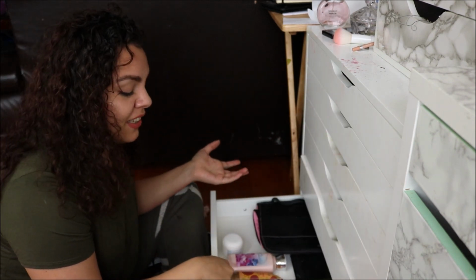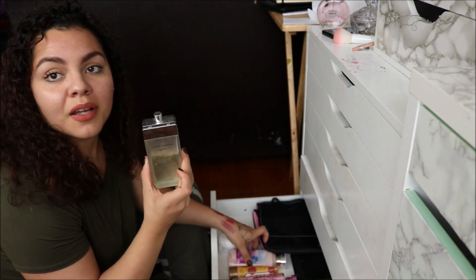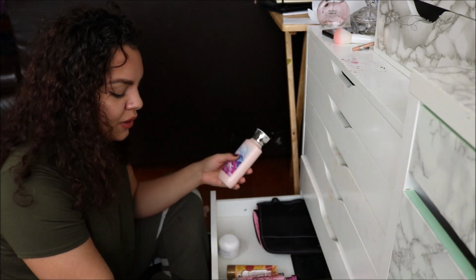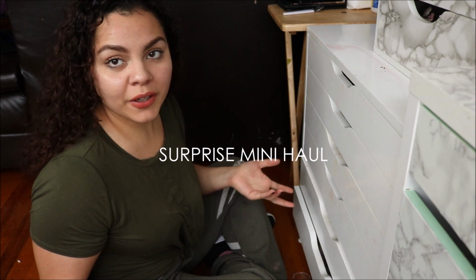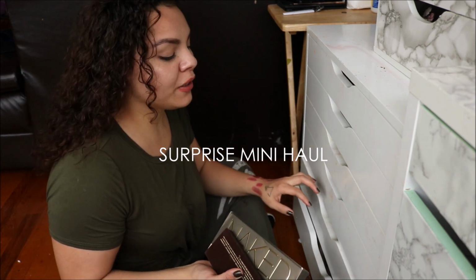And this is just miscellaneous things. I have a bunch of my perfumes and extra lotions and stuff. I had some stuff that I recently purchased that I haven't talked about yet, so I figured I might as well just bring them up here and put them away.